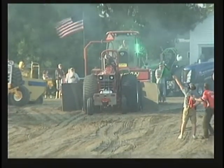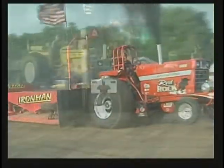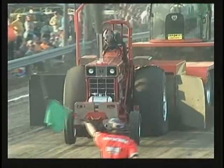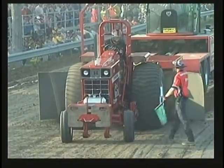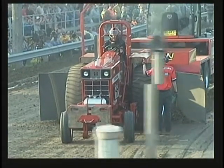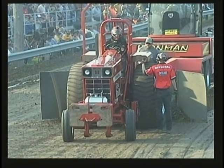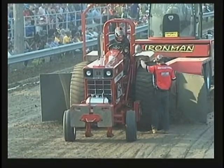Red Rock, ladies and gentlemen, out of Rock Valley, Iowa. Well, how about that, folks? Especially all of you Red fans. You bet. First tractor. Now, he does have that option to take that or reject it, so we'll find out from trackside what's going to happen there. First one out.